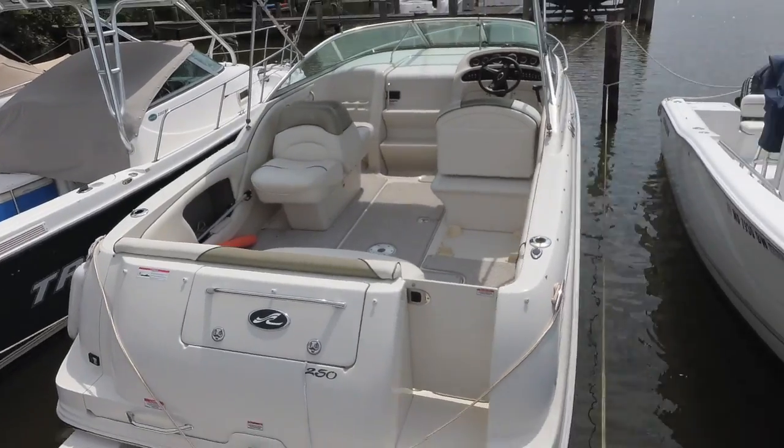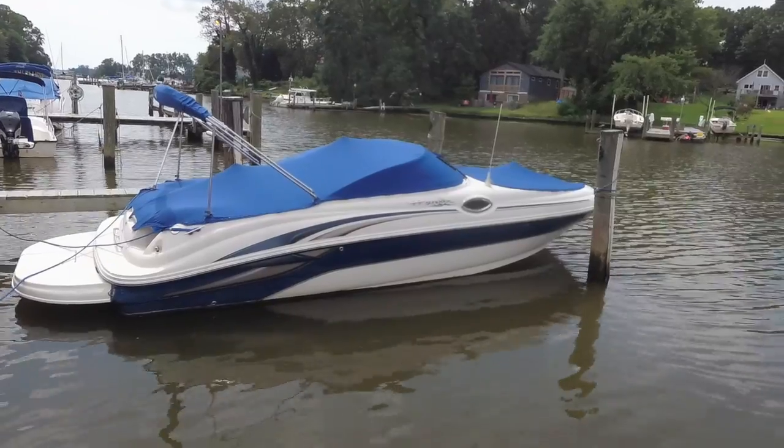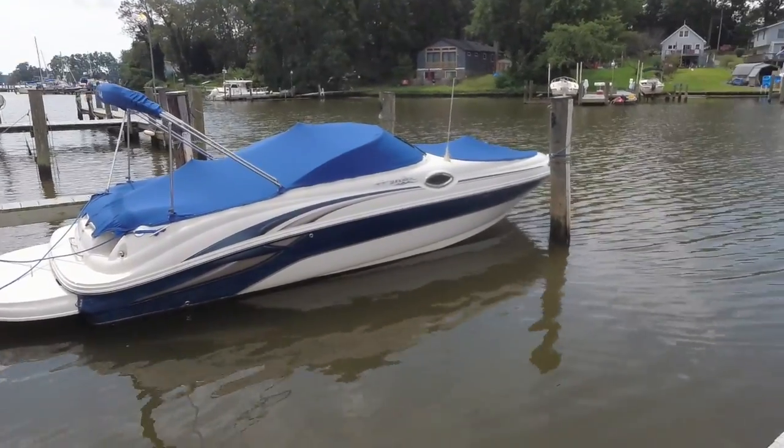Very nice cruising boat. Now this boat here, this is more along the lines of what we're looking at. This is a Sea Ray 240 Sun Deck.